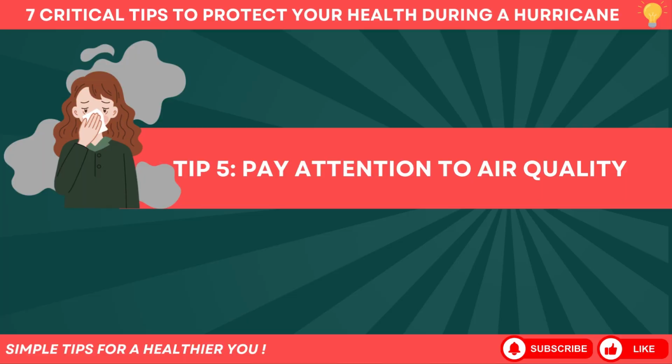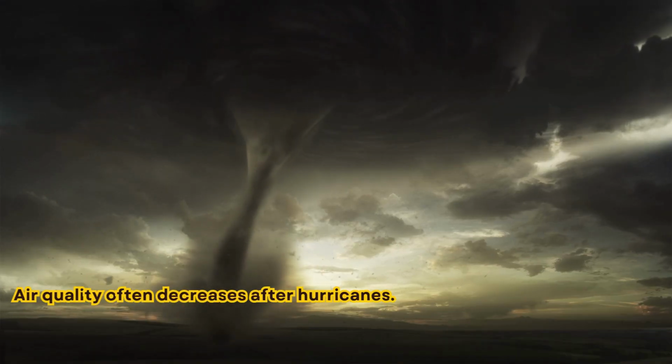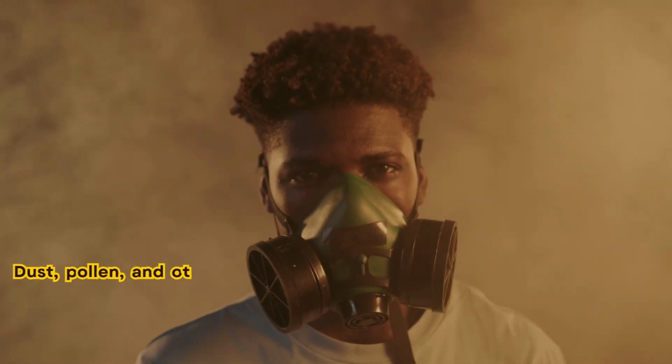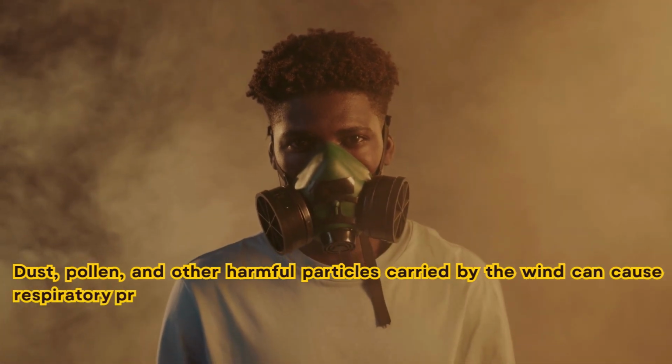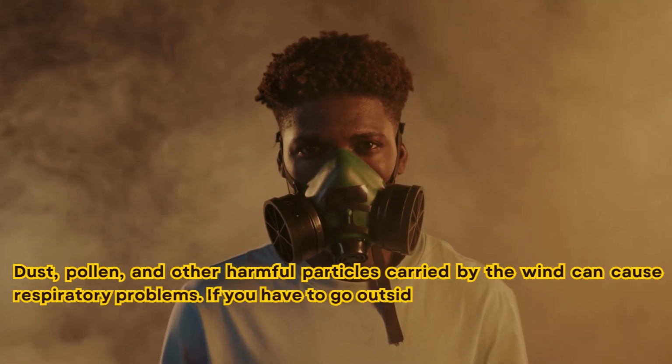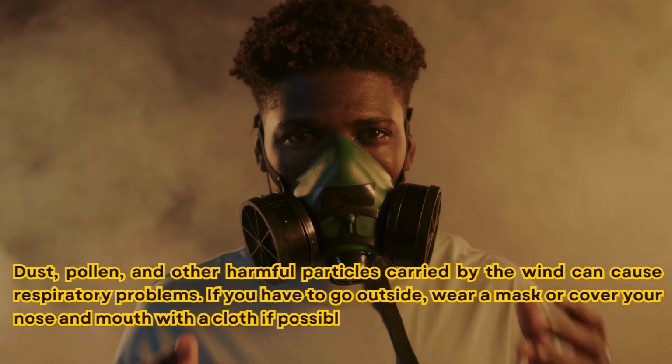Tip 5. Pay attention to air quality. Air quality often decreases after hurricanes. Dust, pollen, and other harmful particles carried by the wind can cause respiratory problems. If you have to go outside, wear a mask or cover your nose and mouth with a cloth if possible.